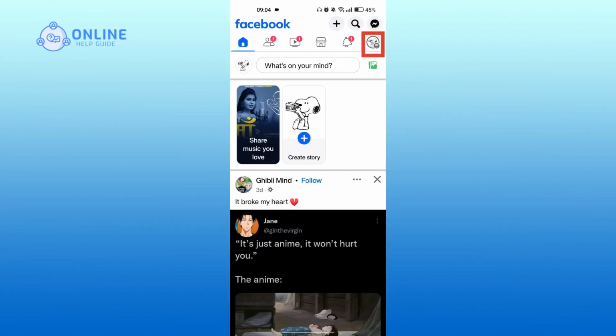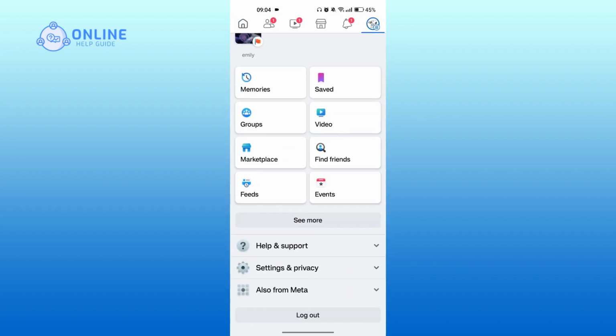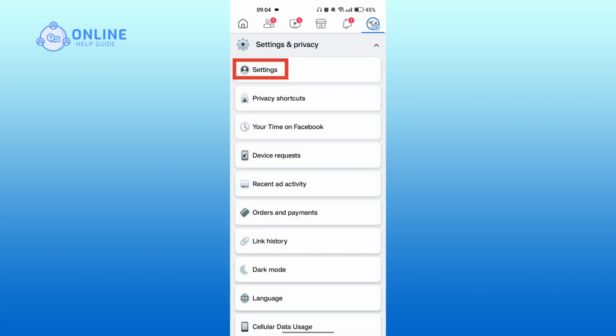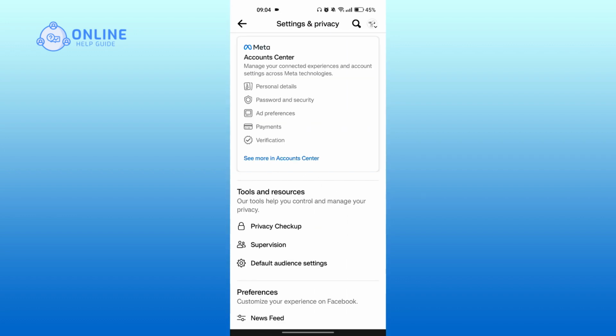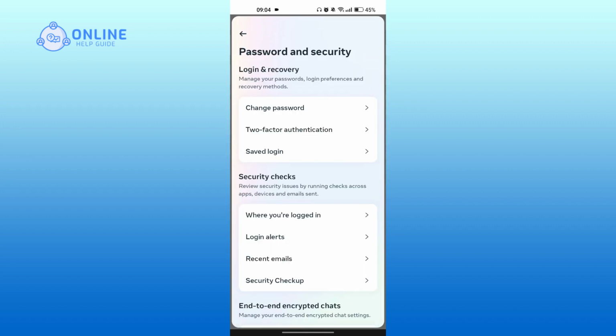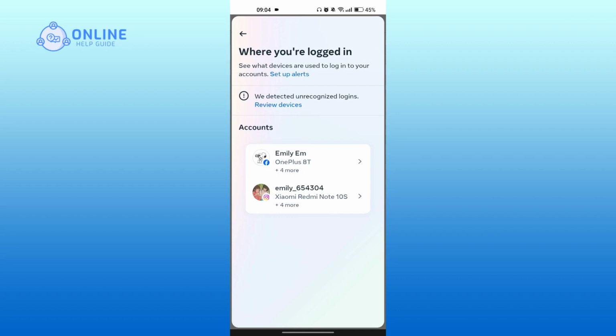Tap on the hamburger icon at the top right. Tap on Settings and Privacy. Then go to Settings. Tap on Account Center at the top. Tap on Password and Security. Go to where you're logged in. Tap on your Facebook account.